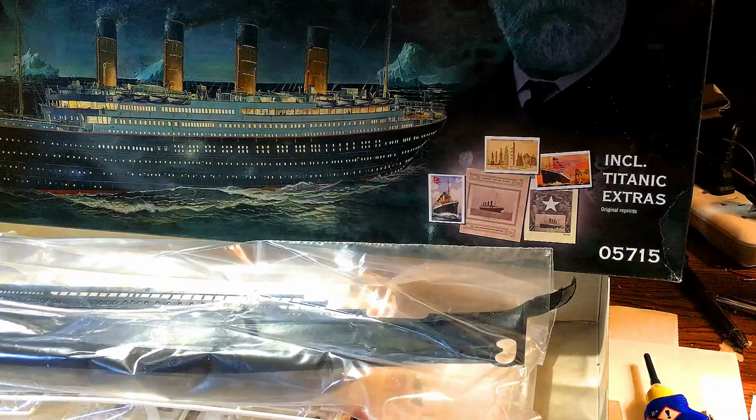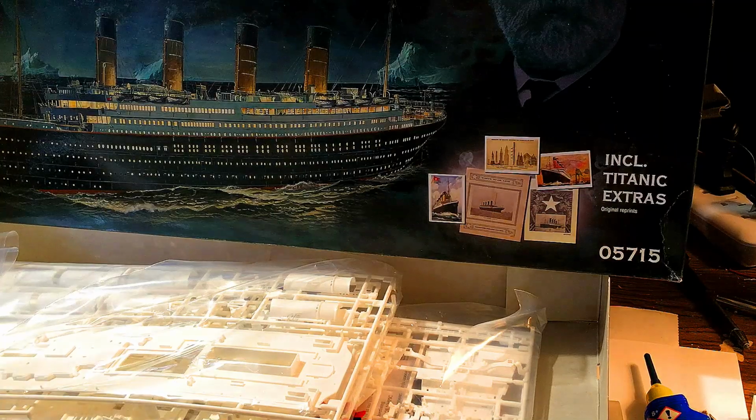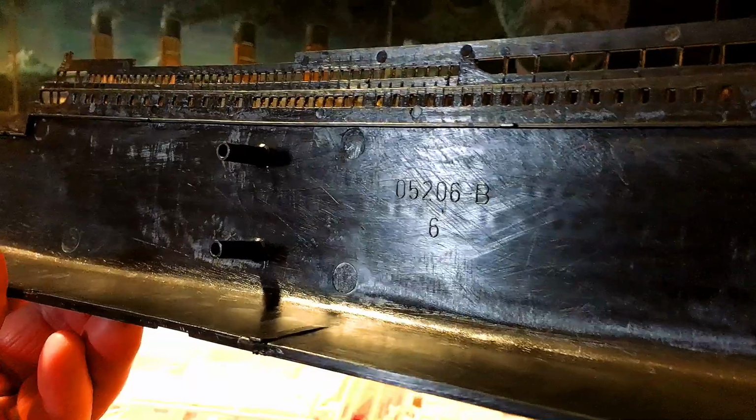The promenade deck, all the way down to the stern. So it's a pretty good size model. Well, it is 1/400 scale. I don't know, for some reason it seems larger than the Academy that I had shown you. Obviously it can't be because it's the same scale, but it just seems bigger.